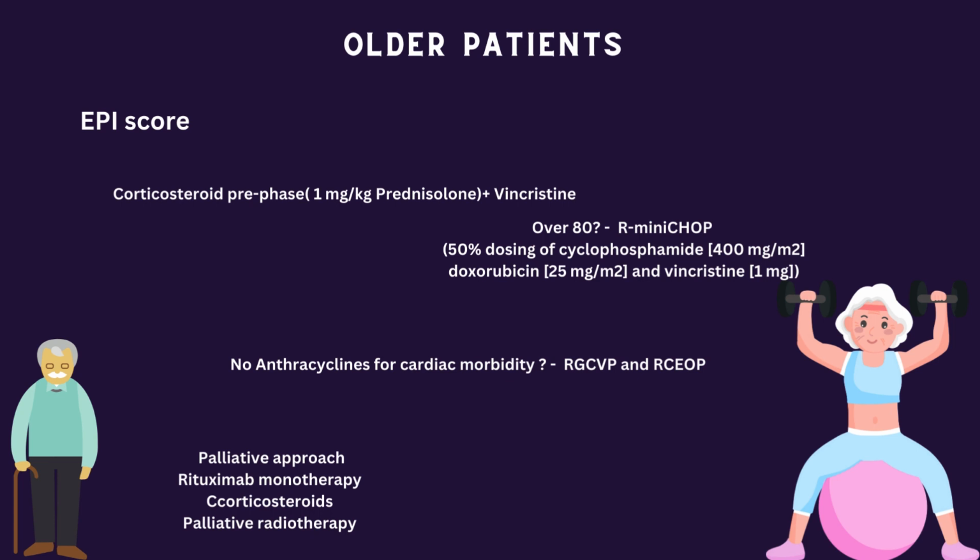For patients with cardiac comorbidities, you can offer a non-anthracycline-based regimen. The options include R-GCVP or R-CEOP. Palliative approaches for patients not fit for intense treatment may be rituximab monotherapy or palliative radiotherapy or steroids at best.